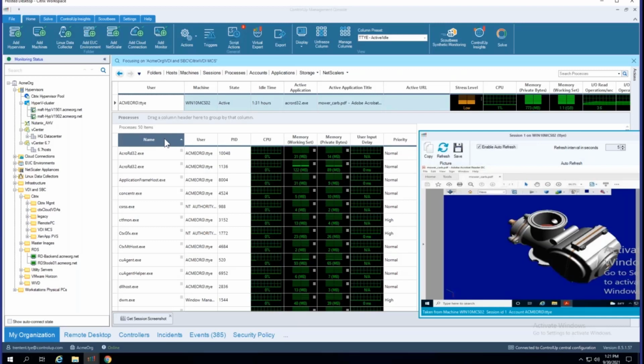User input delay actually measures that, and it tells you how long it took for my mouse moving from name to user and for that column to change. So I'm going to go into my machine here and start manipulating this application. What I want you to watch for is once the user input delay hits about 100 to 200 milliseconds or so, I'm going to adjust the process priority automatically. I'm going to give it just a little bit of extra CPU when I see that this application is struggling. So here we go.